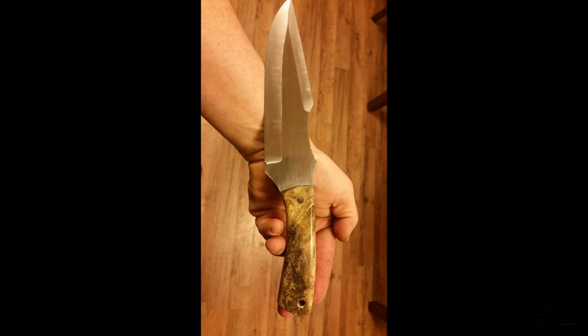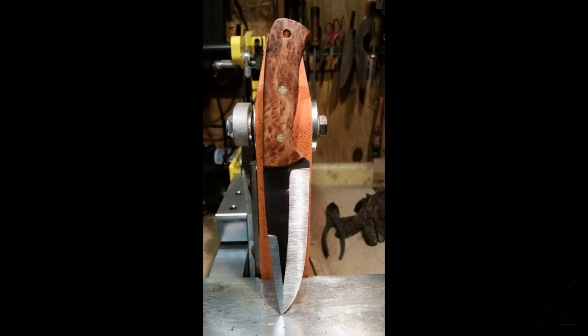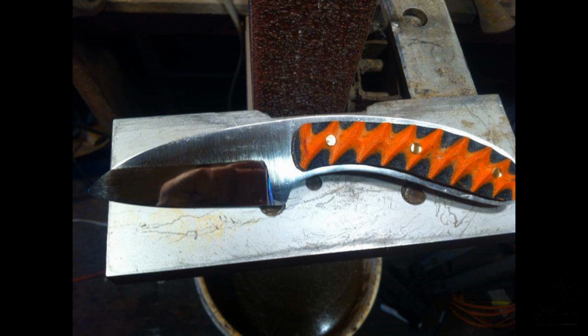Okay, these next three photos are from James Hardy, and he didn't tell me a lot about these, but obviously they're knives that he's made. Guy's got some mad grinding skills, and those handles are awesome. I love those mosaic pins that he's got in there. They're just really, really cool. But I love seeing stuff like this. It kind of gives you a goal to shoot for. You see somebody do something this well, you think, maybe someday I could do that.